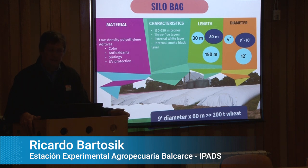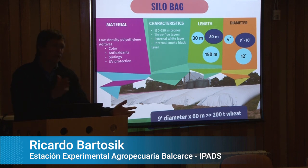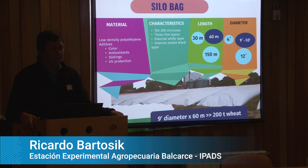The length is variable. The typical one is 60 or 75 meters, but you can make it as short as you need. And there are some bags that come as up to 150 meters long. Diameters, you have many, many alternatives. The typical ones for grain storage are 9 or 10 feet diameter. This is 2.7 meters diameter, more or less. A standard silo bag, 9 feet diameter and 60 meters long, can hold about 200 tons of wheat.